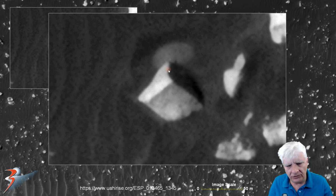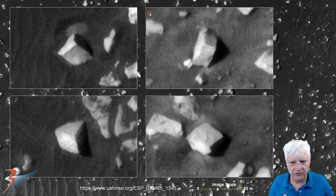Look at the strange shape to this one side. It's got like a rounded shape to it. There they are next to one another for comparison. Very similar in design and shape. Some a little bit smaller than others, but still huge on earthly scales.